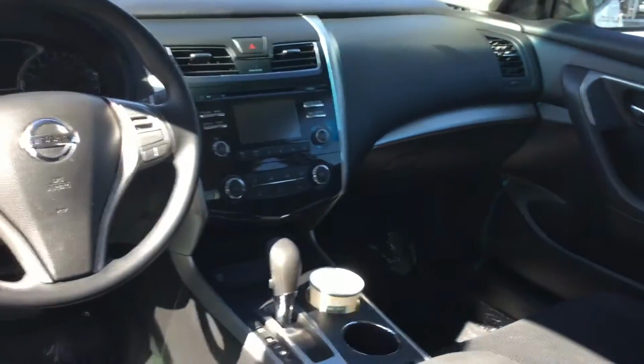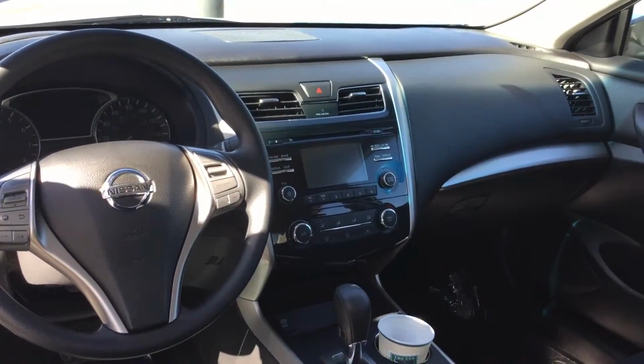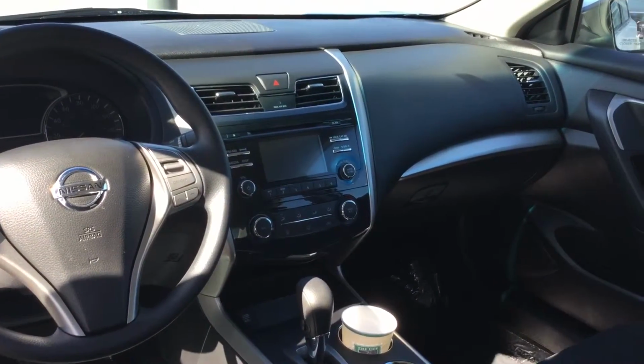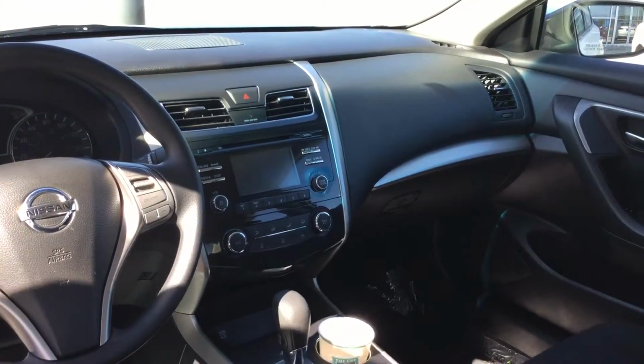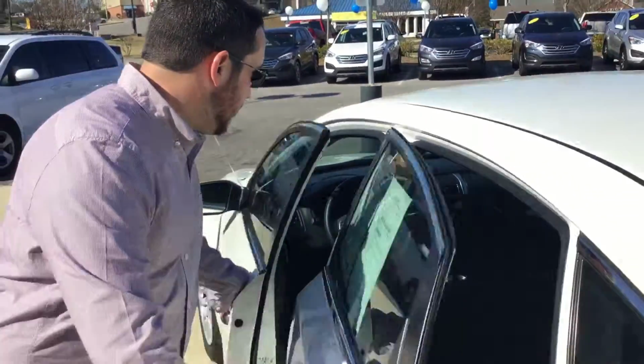Up here at the front, you got your power locks, power windows, power mirrors. You got your cruise control and trip resets. You also have your volume controls for your CD player. You got single disc AM, FM, Sirius XM satellite radio. This vehicle does come with a backup camera. You got your air conditioning and heat, USB, iPod, and auxiliary jacks to charge whatever electronic device you might have.